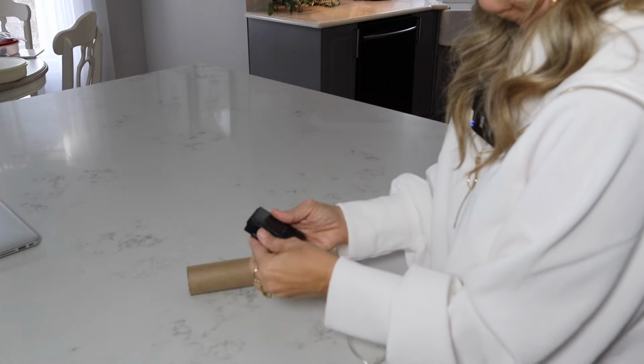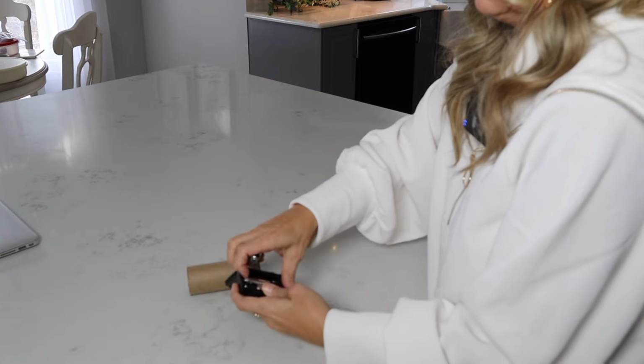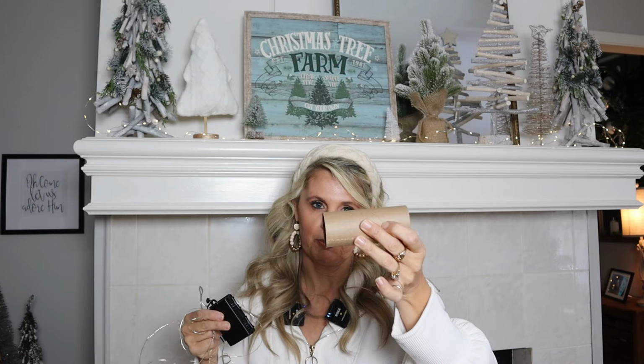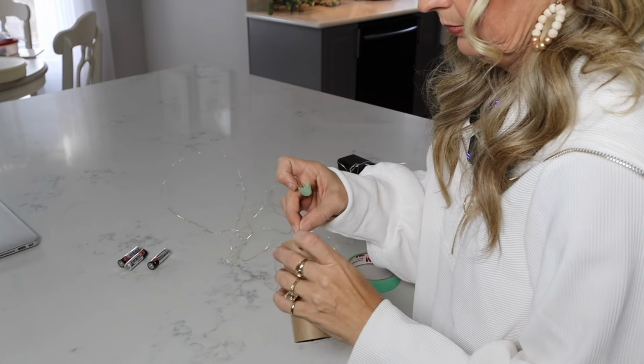Okay, when it comes to putting away your twinkle lights, first and foremost, before you even do anything, you need to remove the batteries. You'll thank yourself because next year you won't find those icky corroded batteries sitting in there waiting for you. The easiest thing that I have found to store my little twinkle lights like this is a toilet paper roll. All you're gonna do is just wrap it around it.